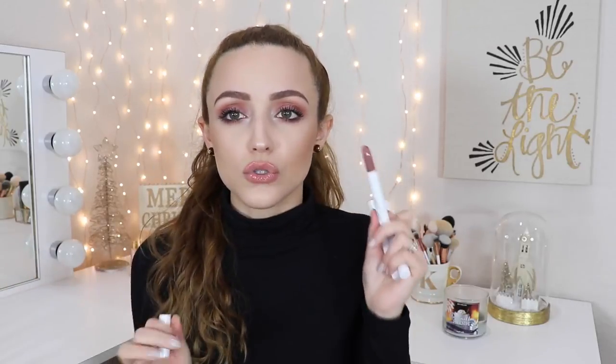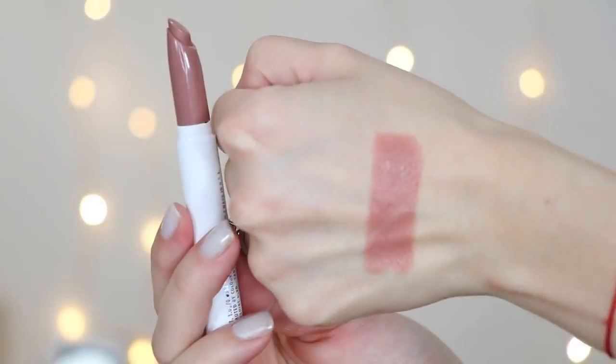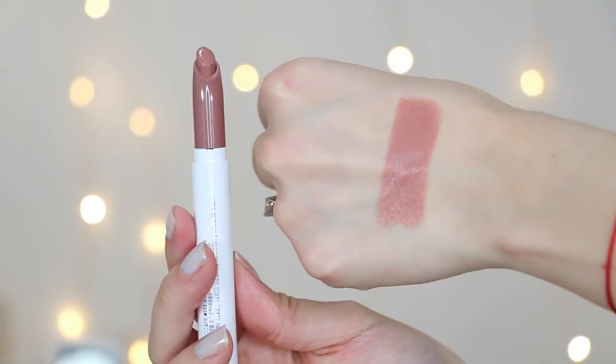So I want to give a quick little mention to my babies right here. These are the 3 lippy sticks that I created with ColourPop. 2 mattes and 1 cream, which I think this is my most used ColourPop lippy stick of all time. This is in the shade Aquarius. It's definitely my most worn. Out of all of my collabs with ColourPop, this is the color I wear the most.